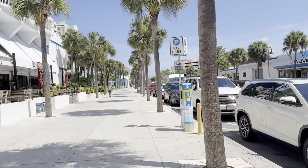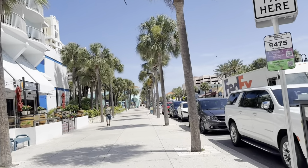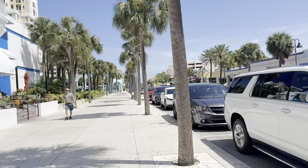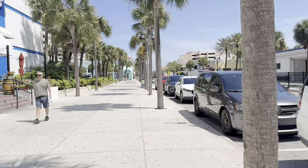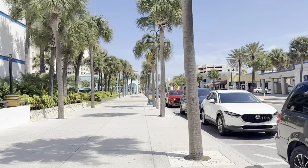Never know what you're gonna see on the beach, guys. Got some guys who did too many drugs, and they, you know, burnt their brain a little bit.